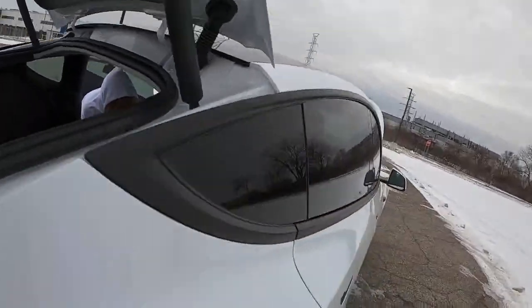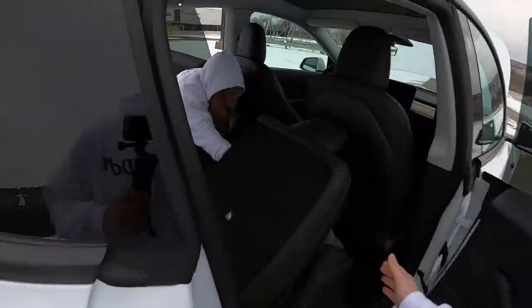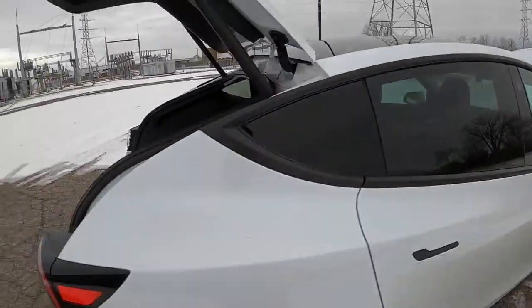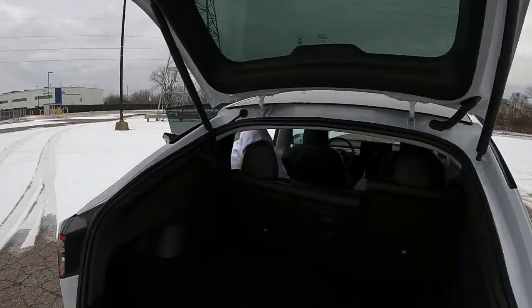Your jacket's caught. Okay. There you go. That's still really heavy. It is heavy. It's one of the heavier ones, yes.